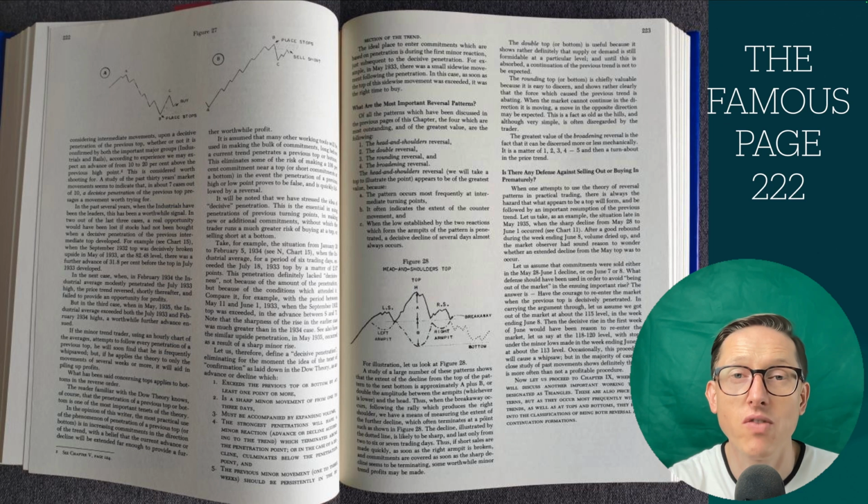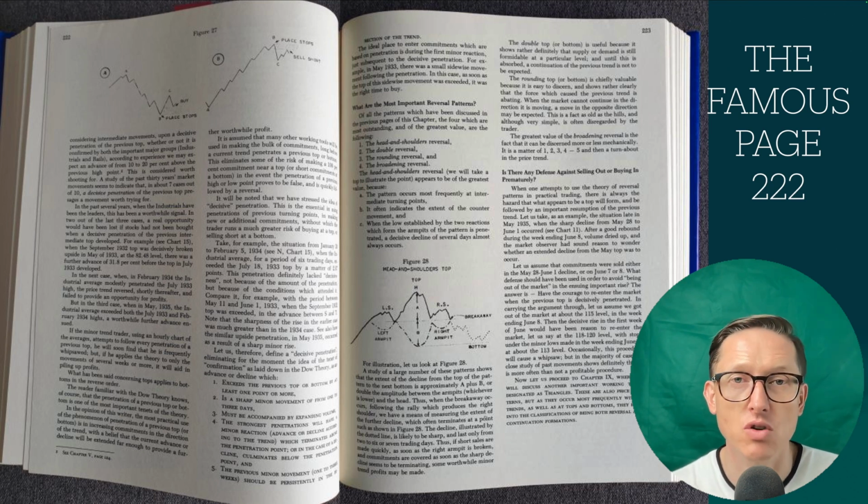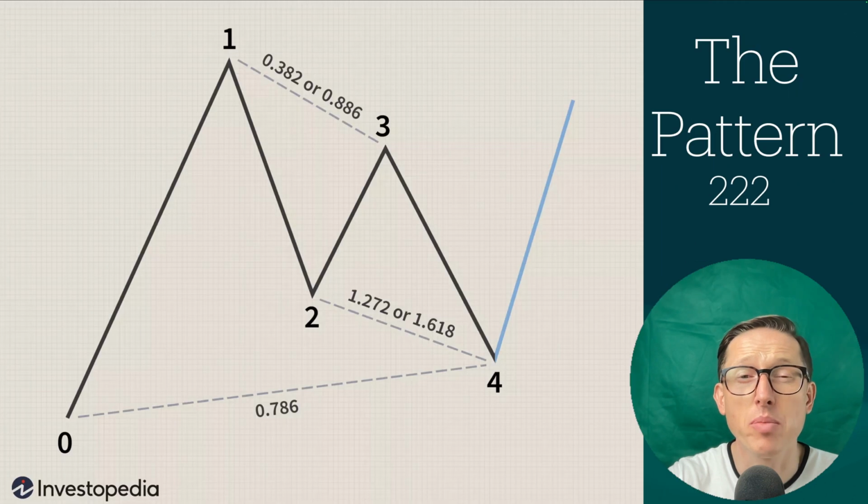So there is a ton of value in the book, and that's the famous page 222. Sometimes the Gartley pattern, which was described on this page, is called the pattern 222 because of the page. And what's there? There is a reversal pattern, either for the bullish market or for the bearish market. It is described very precisely. It's a very popular pattern.